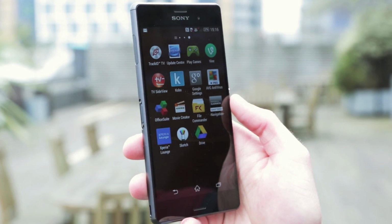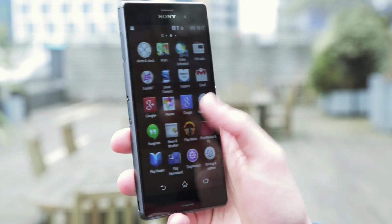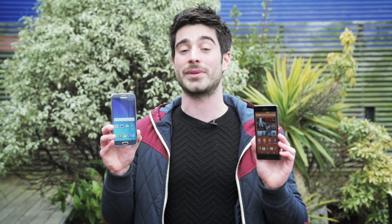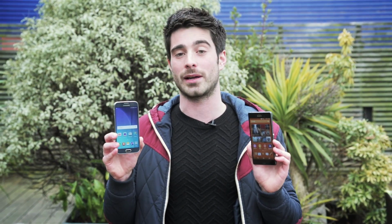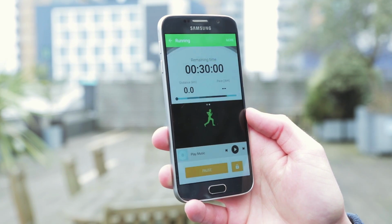One place that Sony has always had an advantage over Samsung is in the software department. But with the Galaxy S6, Samsung has made things look better and much easier to use, so now it can properly compete with the sleek, stylish Sony software. In fact, the S6 has some handy stuff built in that gives it an edge over the Z3.